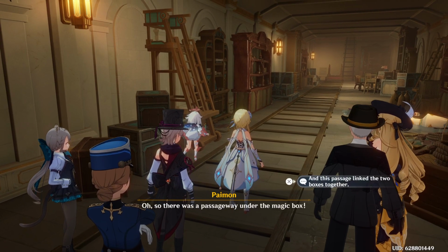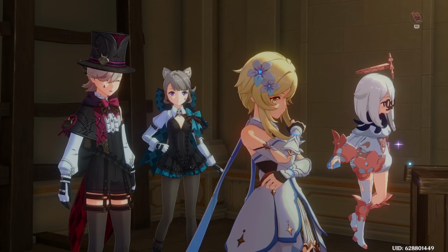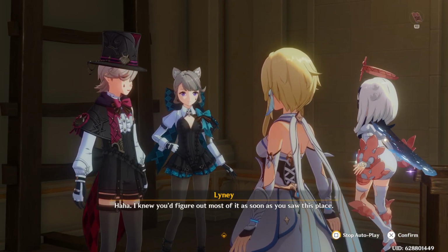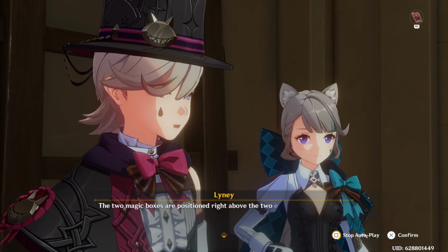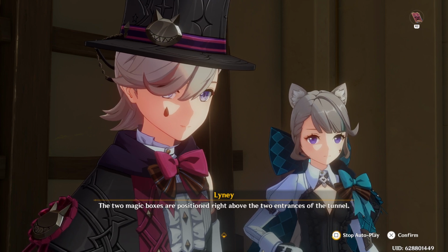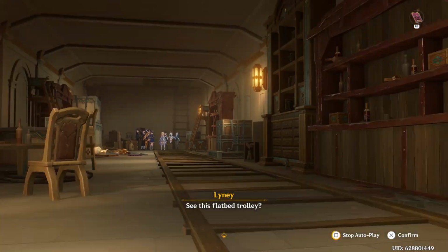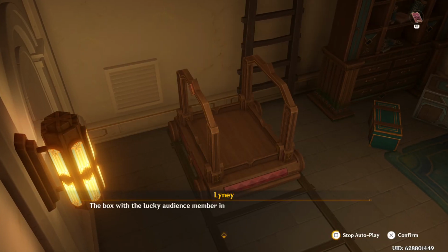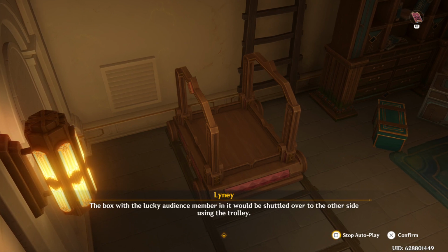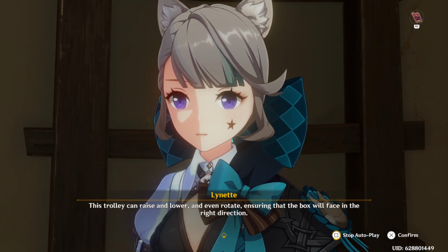Oh, so there was a passageway under the magic box! I knew you'd figure out most of it as soon as you saw this place. The 2 magic boxes are positioned right above the 2 entrances of the tunnel. See this flatbed trolley? The box with the lucky audience member in it would be shuttled over to the other side using the trolley. This trolley can raise and lower and even rotate, ensuring that the box will face in the right direction.